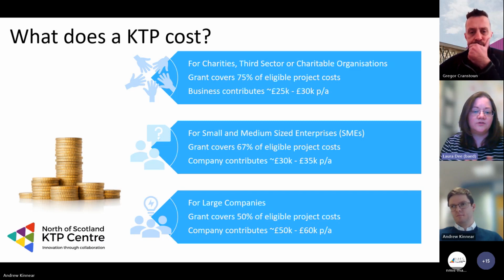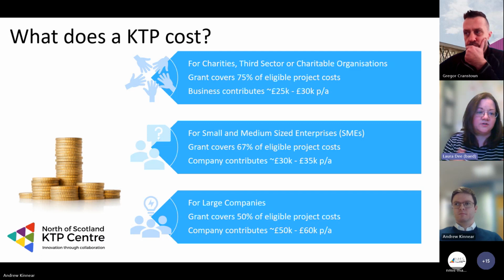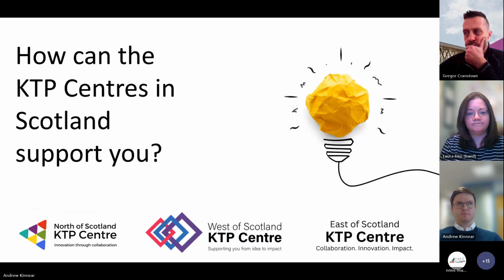For SMEs, the grant rate of 67% translates into a contribution of between £30,000 and £35,000 per year. And for large companies where the grant rate is 50%, that's between 50 and 60. And when we work through the process of building the application, those costs will become clearer. We use a full economic costing model, which is used by universities to calculate their costs, and we will work with you throughout that process to make sure that that is fully transparent.